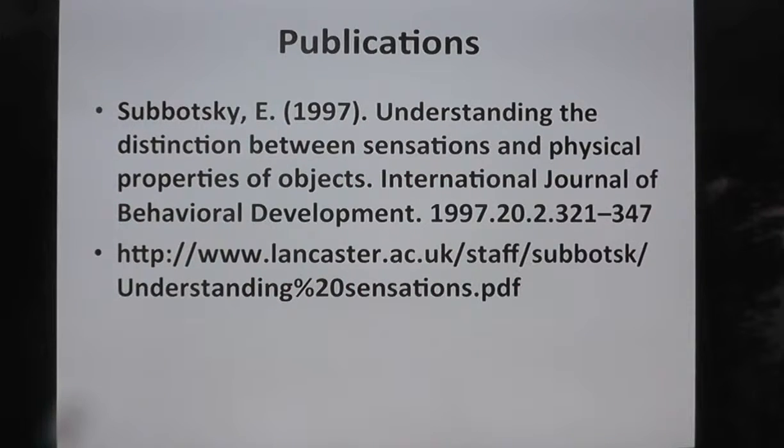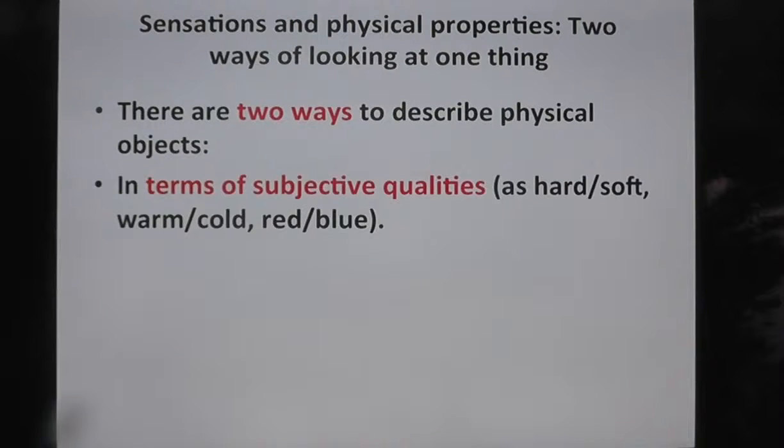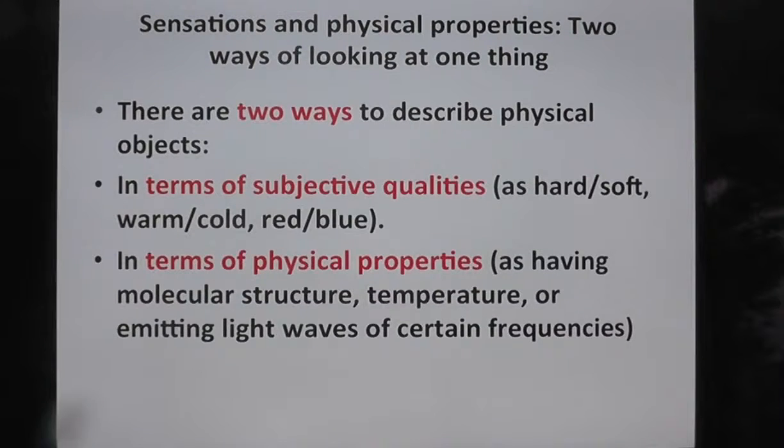This is the main publication for this lecture. There are two ways to describe physical objects. One way is to describe the objects in terms of subjective qualities, such as hard, soft, warm, cold, red, blue. Another way is to describe objects in terms of physical properties, such as having molecular structure, temperature, or emitting light waves of certain frequencies.